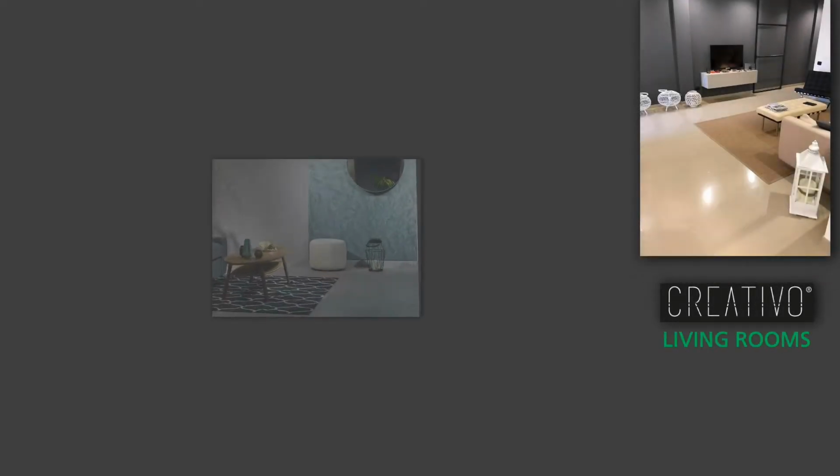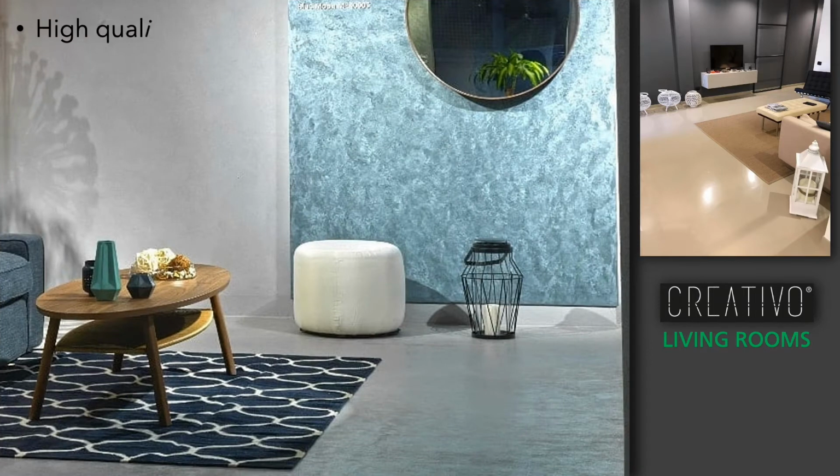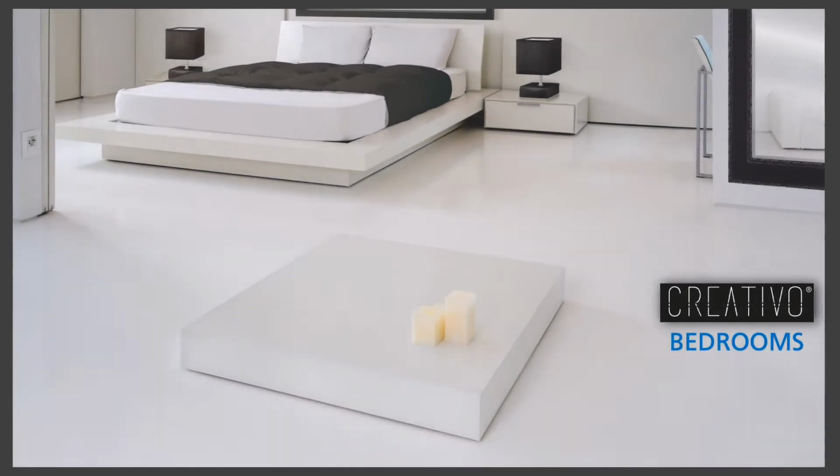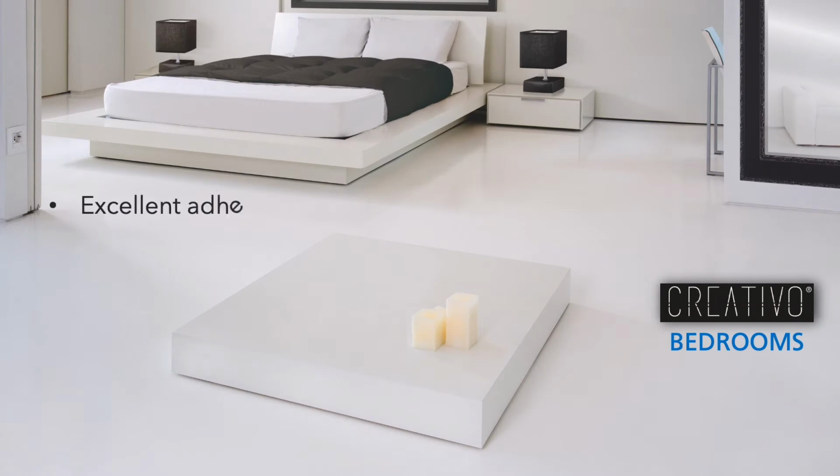Creativo Living Rooms. Use Creativo for high-quality seamless surfaces, contemporary designs. Creativo combines protection, resistance and decoration into one product. Creativo in bedrooms. Creativo has very high adhesion to substrate and is flexible. You can use Creativo directly on existing tiles, marble or granite, even if old surface is smooth.